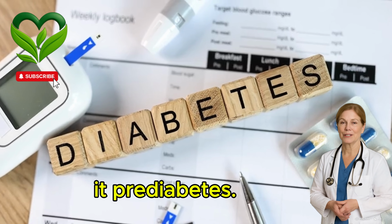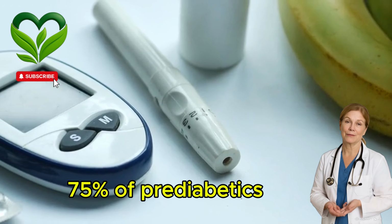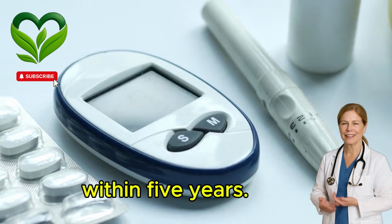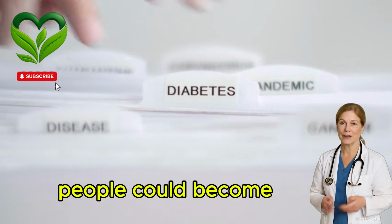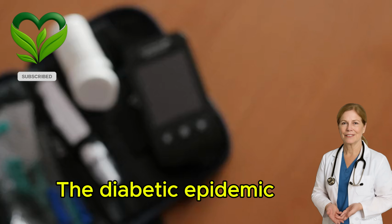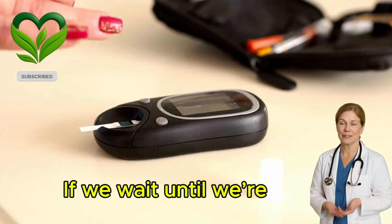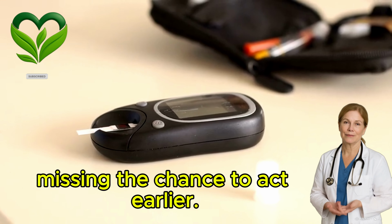Here's why they call it prediabetes. Statistically, about 75% of pre-diabetics will develop type 2 diabetes, typically within 5 years. That means 66 million more people could become diabetic in the near future. The diabetic epidemic we're seeing now is just the tip of the iceberg. If we wait until we're officially pre-diabetic, we're missing the chance to act earlier.